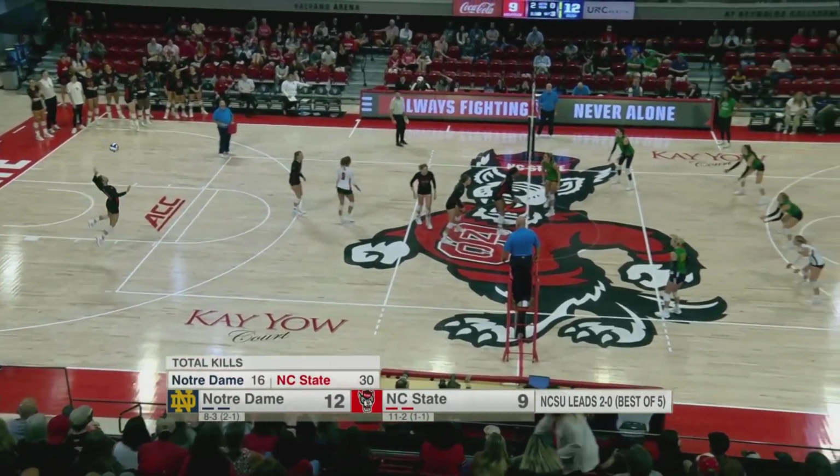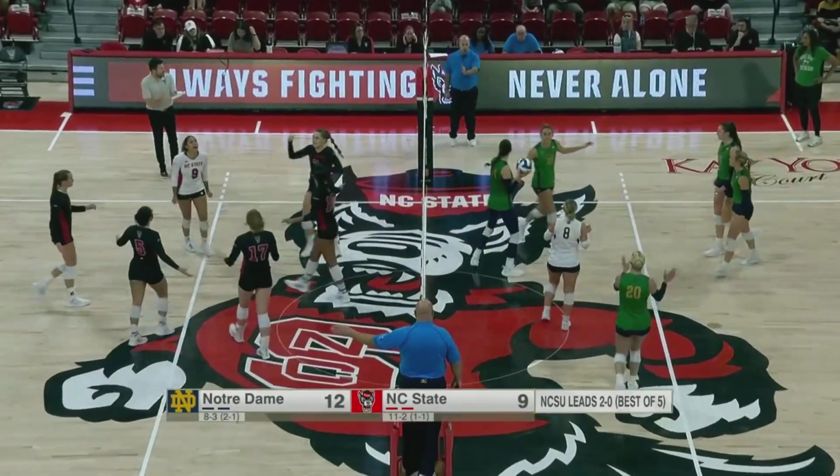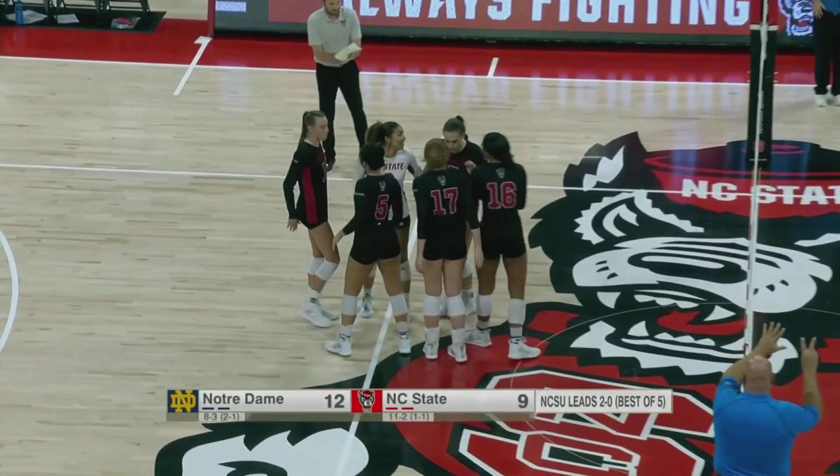And those numbers are staggering. 14 kill difference. That's tight to the net. And we have a violation there on Notre Dame. Point NC State.